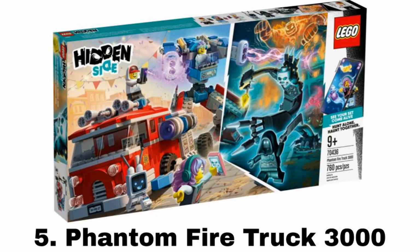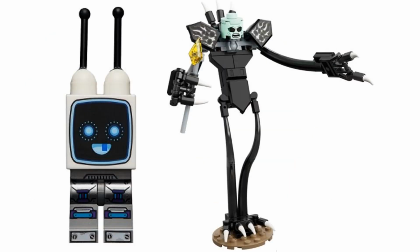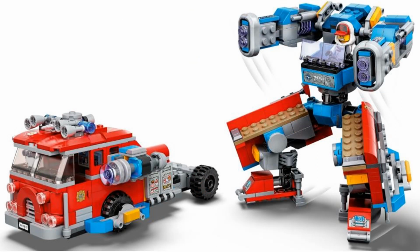Number 5 is Phantom Firetruck 3000. It includes 4 regular minifigures and 2 other figures, TV and Neymar Ream in his Slender Man version, which is pretty cool. The base fire truck is a really good build. This would probably be my favorite LEGO fire truck if it was just a normal fire truck. But it has all of these blue parts and cannons, and that makes me like it less. It does have a cool feature where the back half can turn into a mech.